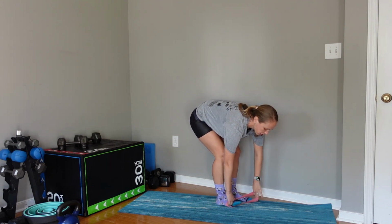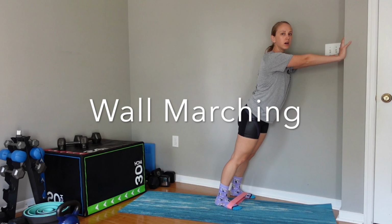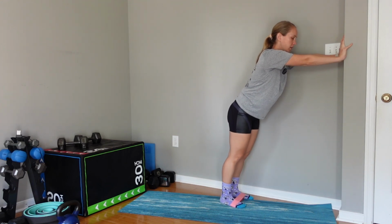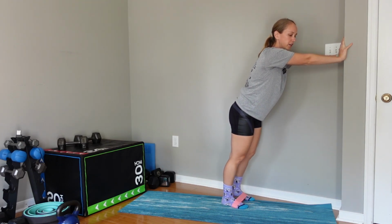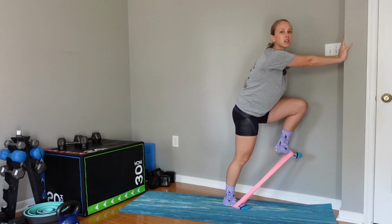Go ahead and put it around the balls of your feet and then grab a wall. I'm gonna lean into the wall, so make sure your butt's not sticking out. And all I'm gonna do is march my knee up and alternate. Have a lot of control with this one. Make sure you're not leaning to one side or falling over just to get that other leg up. It should be very slow and controlled.